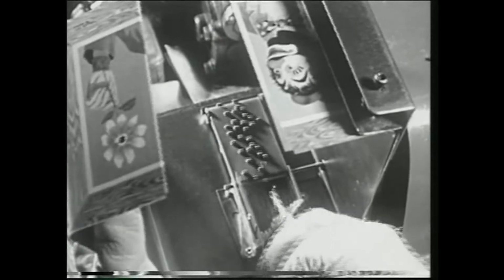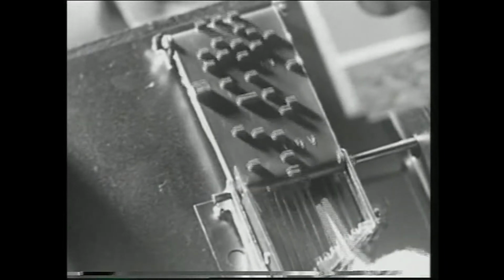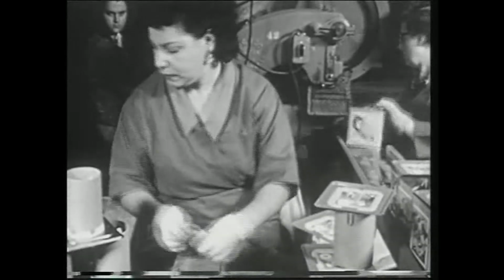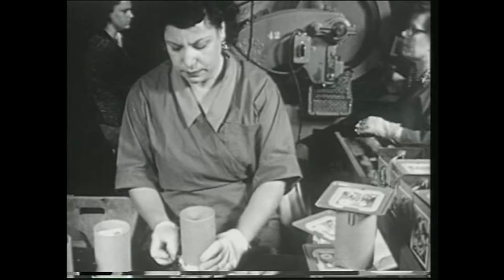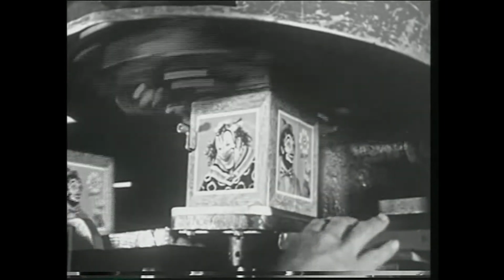This girl puts on the crank and the rubber belt that make the music parts work. Then she checks the music-making part of the toy. Another worker places a cardboard tube containing the clown's suit inside the can. And still another worker operates a machine that puts the top and bottom on the can body, curling the edges so the toy will be safe to play with.